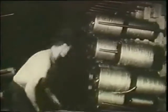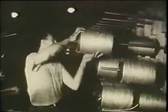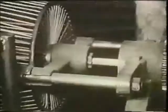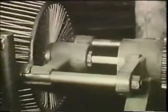100 bobbins are placed on a frame from which their yarns can be fed into the next operation, the twisting into strands. The sliver was twisted in one direction to make the yarn. Now the yarn is twisted in the opposite direction to make the strands, and the strands will be twisted the other way again to make the rope. This counterbalances any tendency on the part of the rope to unwind.